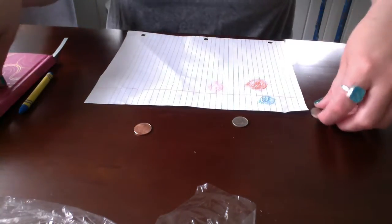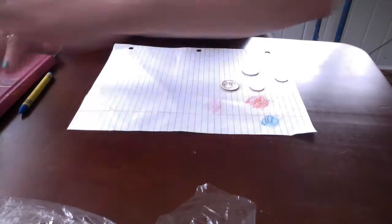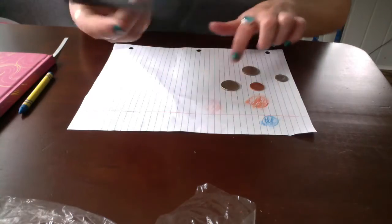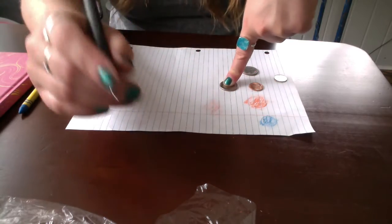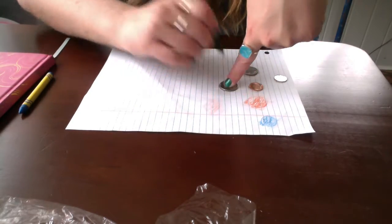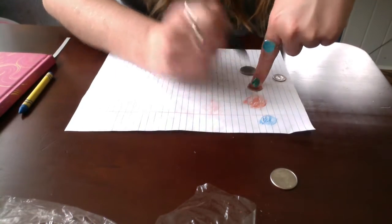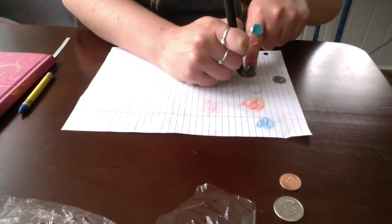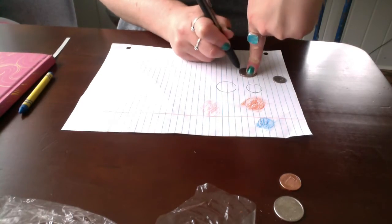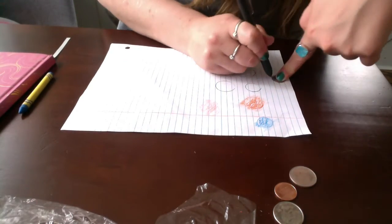Now, I could also make a puzzle by tracing. So let me set some coins around on my paper and grab my pen. I'm going to take one finger and hold the center of the coin. Hold my pen down low and trace around the outside. Move it, hold it, trace around the outside. Move it. Can you see the circles I have left? There we go. We're tracing these coins to make our own puzzle.